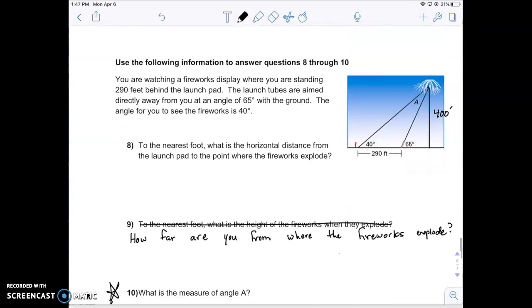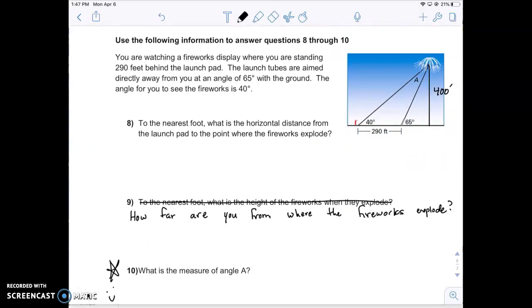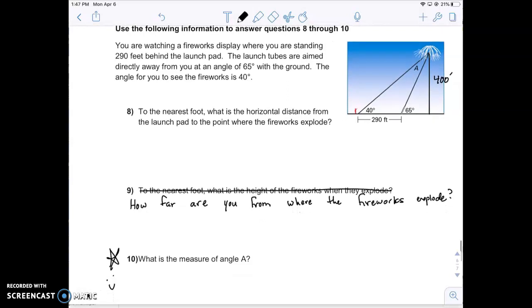Here's what you're going to do now. You're going to jump down to the bottom here. You'll notice that I added something to the fireworks picture. I didn't want you to have to do a system of equations. You're going to do 8 and 9. And then if you're feeling spicy, you're going to go after 10. Here's what I mean by feeling spicy. If you go after number 10 and you get it right, I will find some way to add extra credit into your rolling grade. So go ahead and do 8, 9, and 10. And when you're done, come back to the video and we'll do the second example.